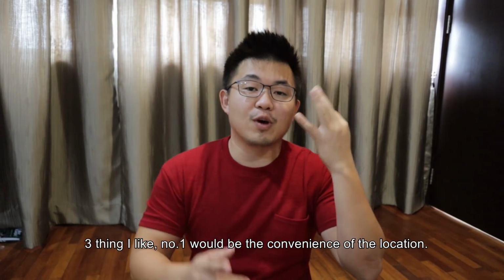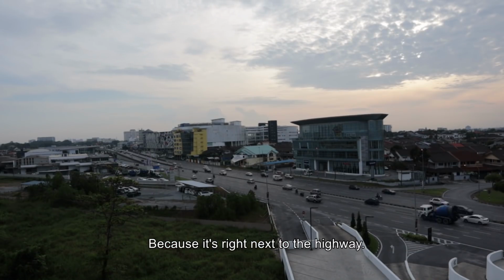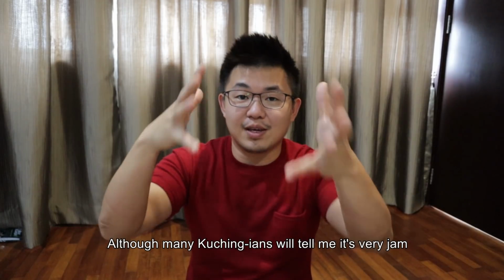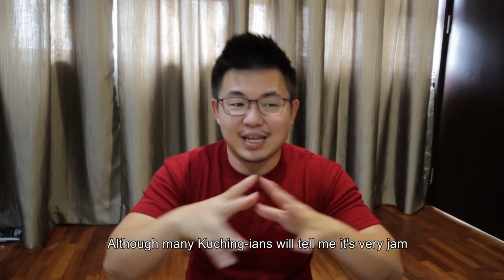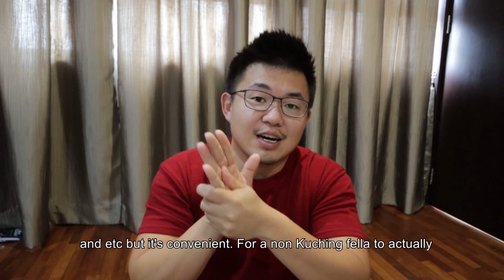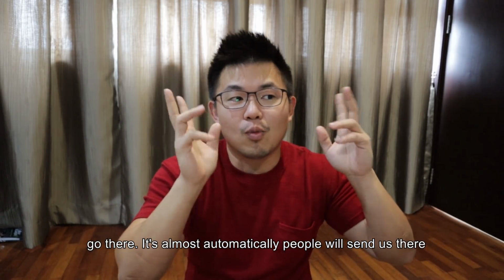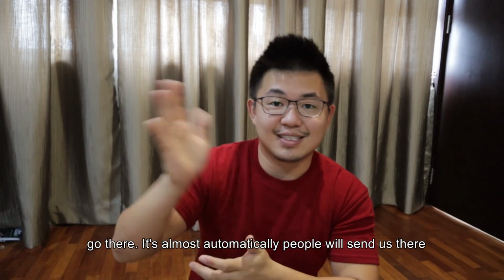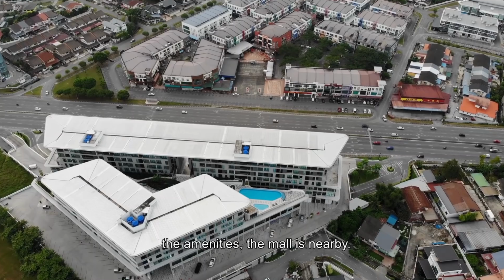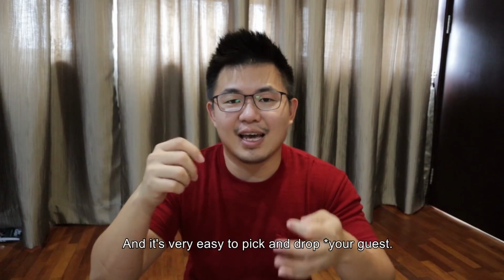Three things I like. Number one will actually be the convenience of the location because it's right next to the highway, and this Jalan Tun Jugah is one of the main streets, although many Kuchingians will tell me that it's very jam and things like that. But it's convenient, and for a non-Kuching fella to go there, people will almost automatically send us there for Airbnb because right opposite there are the food courts, the amenities, the mall is nearby, and it's very easy to just pick and drop.